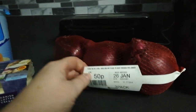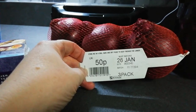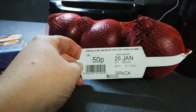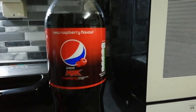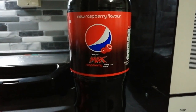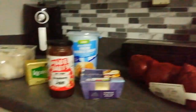I did get some red onion. Again, it's one of the carbier veggies, but I do love onion, so I have that. Maybe not every day, but most days I have some onion at some point. And drinks wise, of course, I got my raspberry Pepsi Max. I got 4 bottles this week. Yeah, I know, it's terrible. Right, so that was everything that I got from Asda.